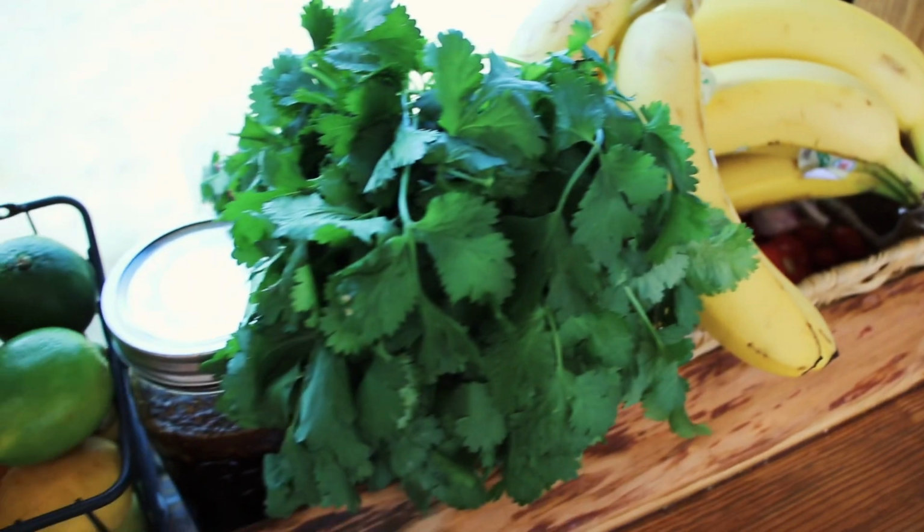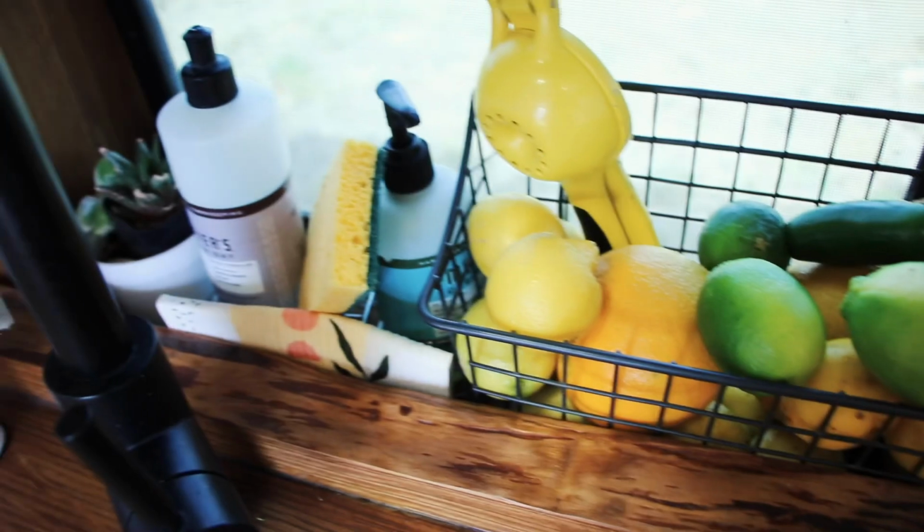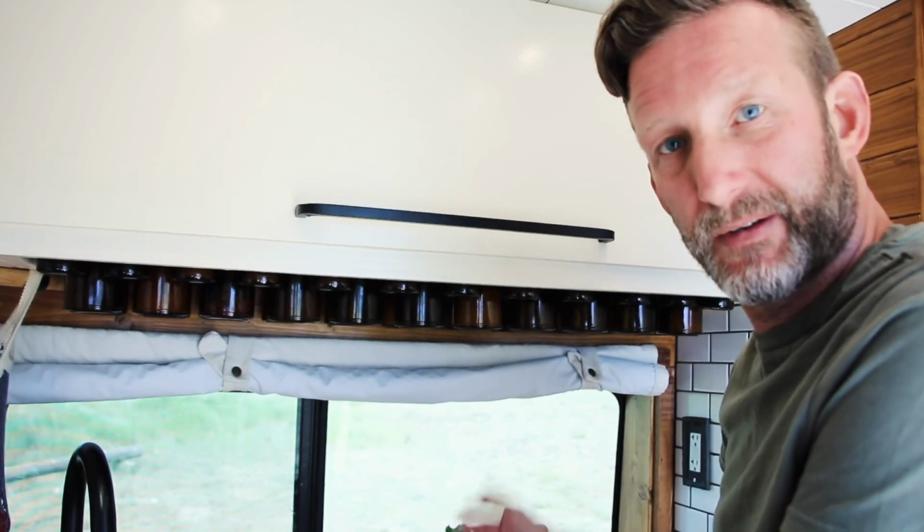So we put a lot of fruit and vegetables that don't need to be refrigerated or can't fit in the refrigerator. They come up here. And we have our soap and sponge and what other random things we can throw up here.